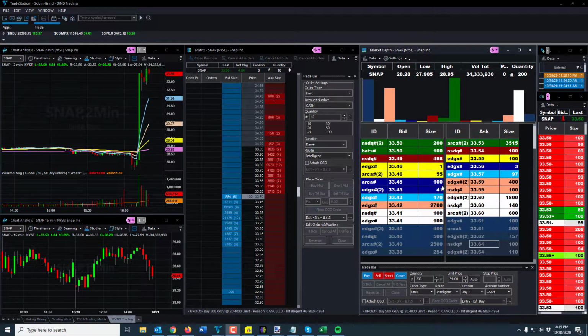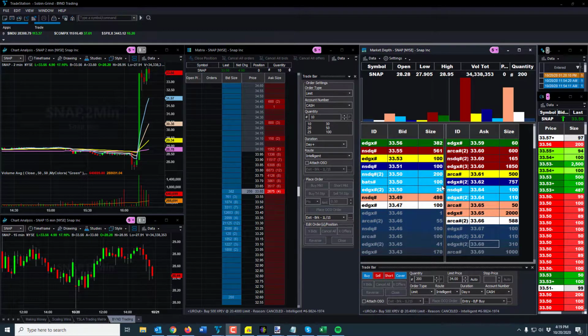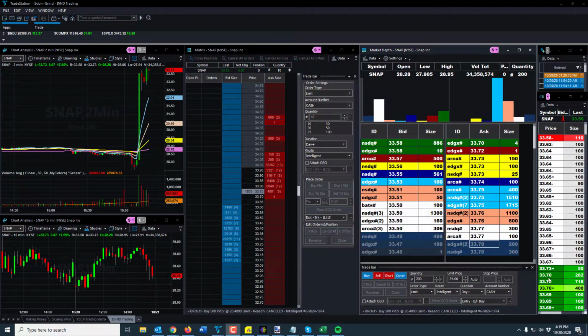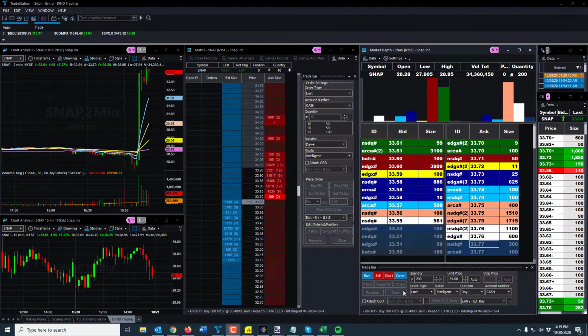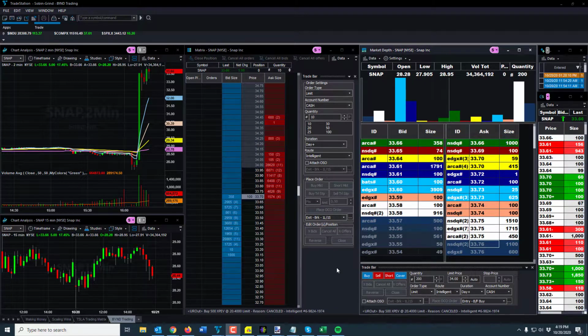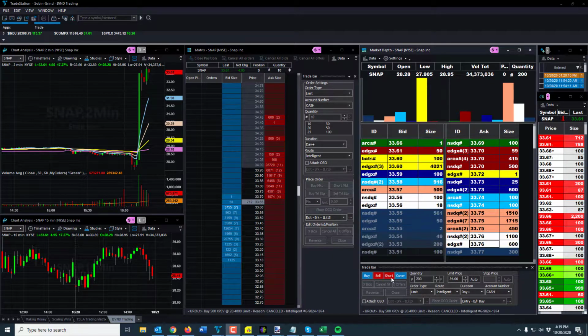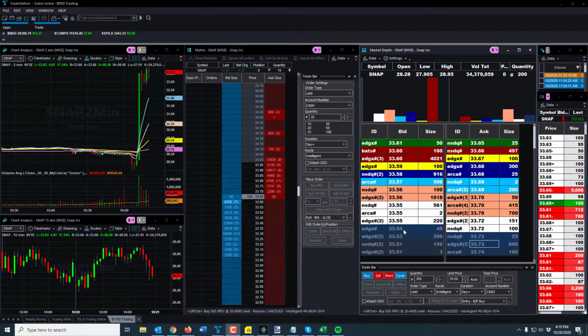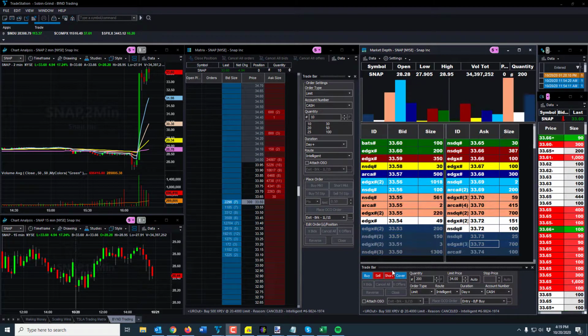I'm watching Snap right now. I'm talking really fast. It's got a lot going on. And I may potentially take a trade here at the 34 level. It's really come too far, so I don't know if it's the best idea. But Snap is looking pretty strong, and if it breaks the 34, it could run quite a bit. So give me a second here. I'm going to watch it for a second.